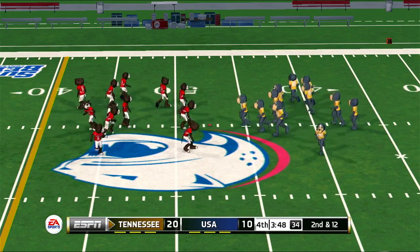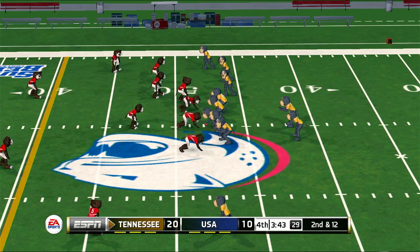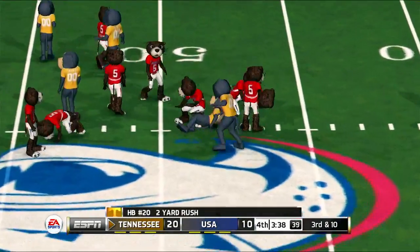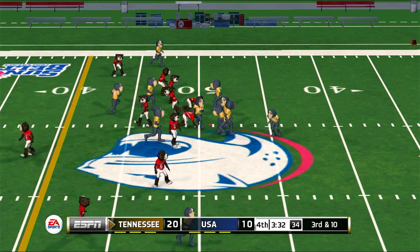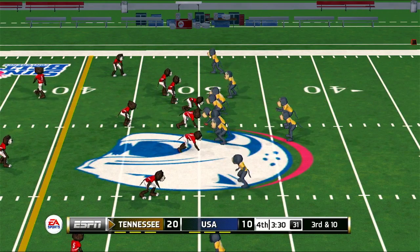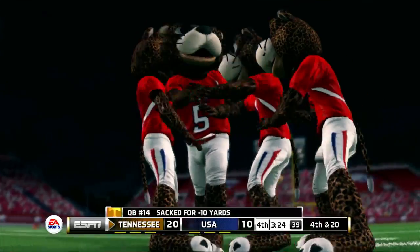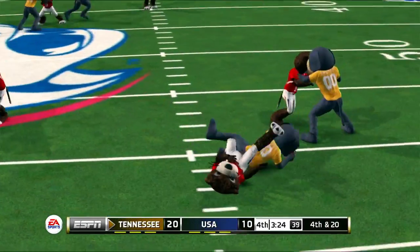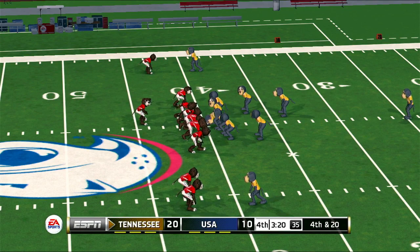From their own 48-yard line, second down. He makes it out to maybe the 49-yard line. And he's sacked. Absolutely perfect call by the defensive coordinator. He brought just the right amount of pressure from the right direction, and it seemed to confuse the offense. After the sack, it's now fourth and long.